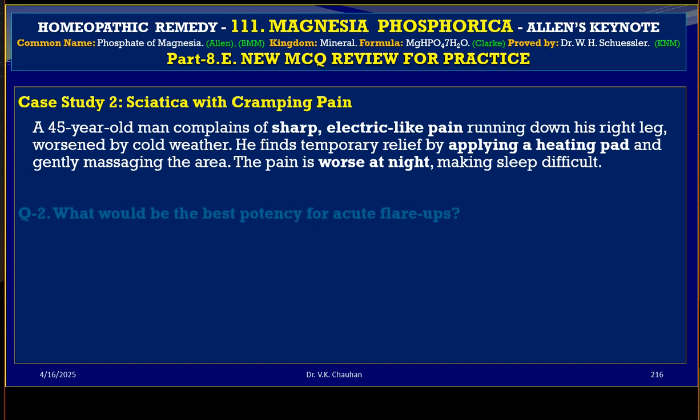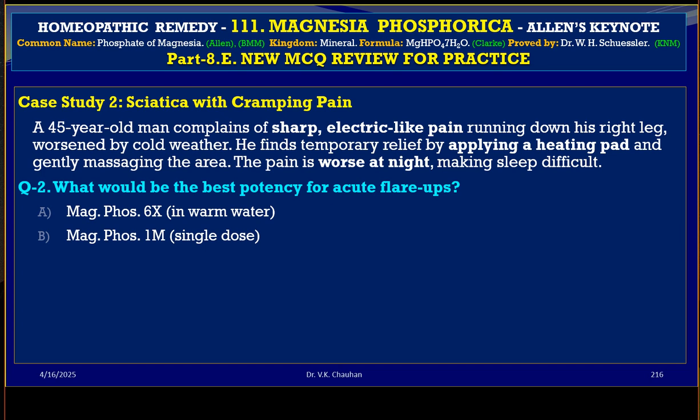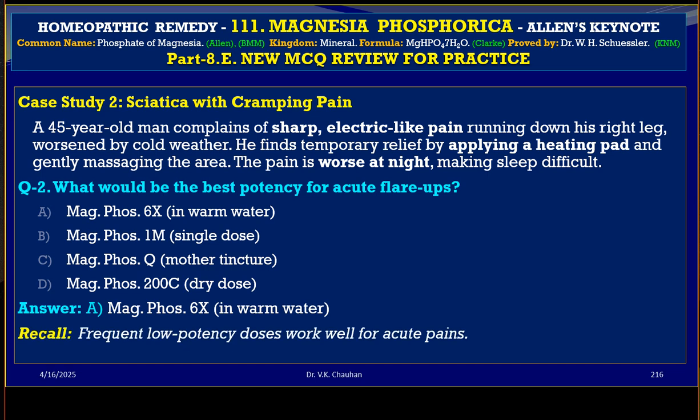Same case study, we go to the second question. What would be the best potency for acute flare-ups? A. Mag phos 6x in warm water. B. Mag phos 1 million single dose. C. Mag phos mother tincture. And D is Mag phos 200C dry dose. The answer is Mag phos 6x in warm water. Please recall, frequent low potency does work well for acute pain.